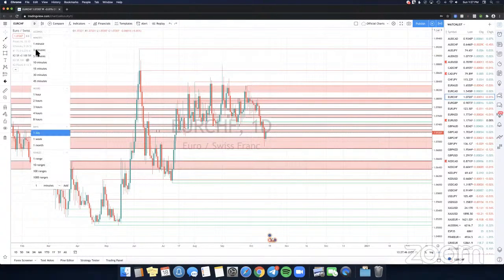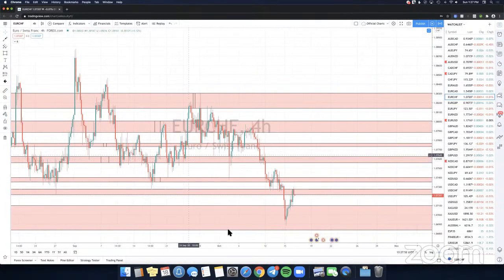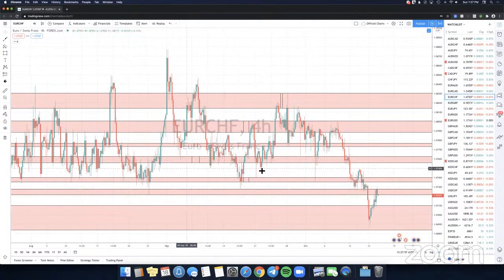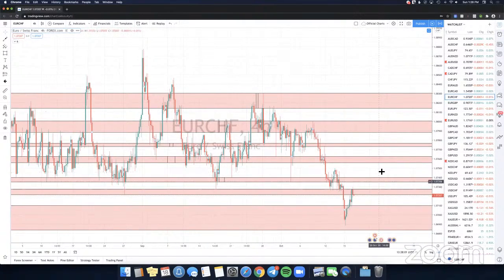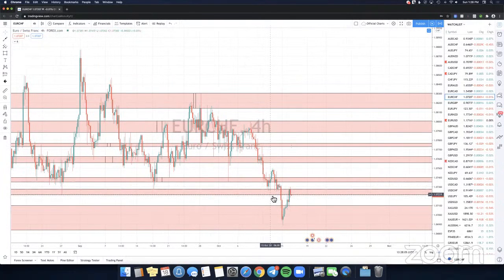But let's go back on the 4-hour. Yeah, you guys can see that this is kind of a messy pair. So this is kind of why we don't really trade Euro CHF as much, because they kind of move in the same direction. You can see that they literally just range the majority of the time until they break into a new zone. So for you guys, if you're looking at this pair, this upper zone right here is going to be 1.07219, and this lower zone down here is going to be 1.07098.